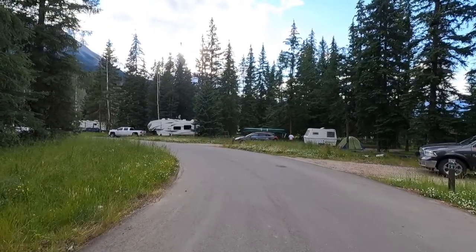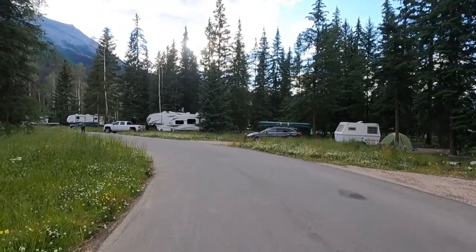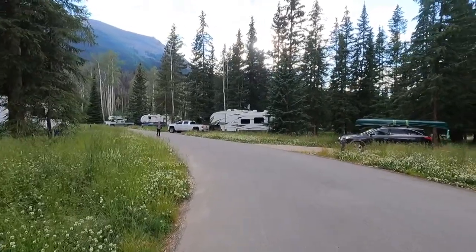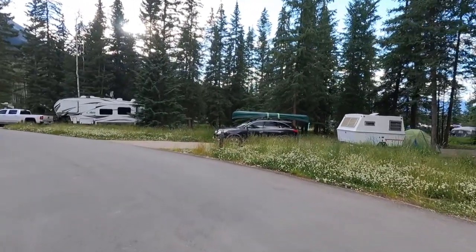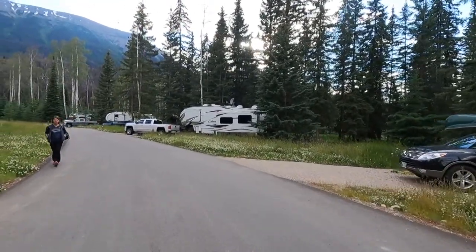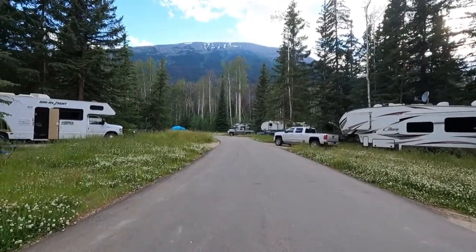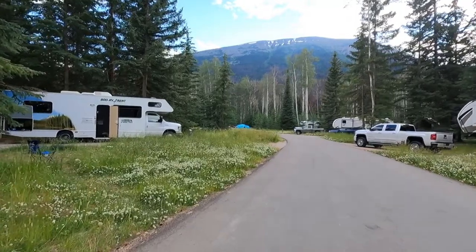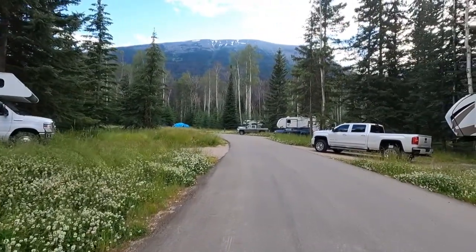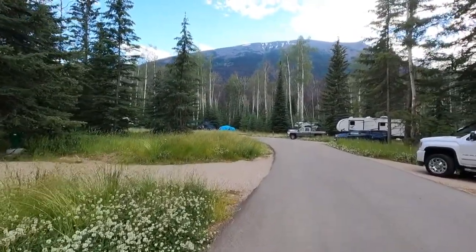So I guess it depends on what you want. You want the woods, or do you want the open? And you still get views from the ones with trees. I personally like camping where there's woods. That's my preference. I don't like it to be wide open. Scott doesn't like so many trees because of getting into the spot. It's easier where there's not as many trees. But this one was fine getting in.